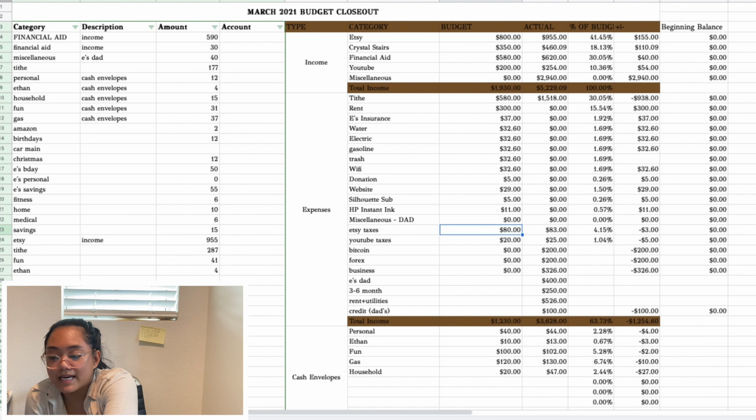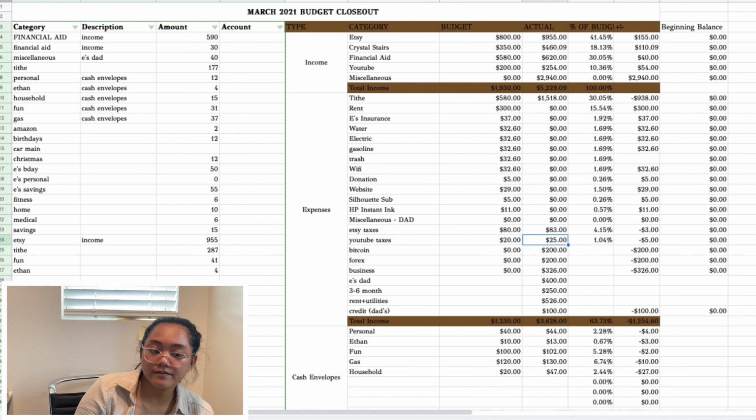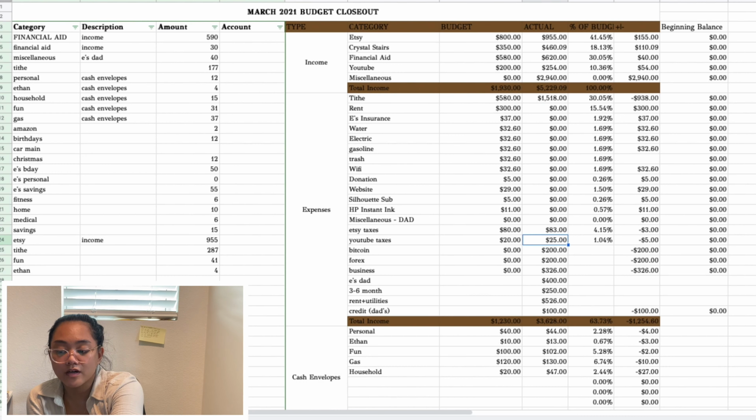Next we have Etsy taxes, and I messed up on my Etsy budget when I was stuffing my cash envelopes. Originally I was supposed to put $96, but I ended up only putting $83. Next we have YouTube taxes, and since I budgeted that I was going to receive $200, I put $20 for my tax money. But since I did get paid $254, I put $25 into that envelope.